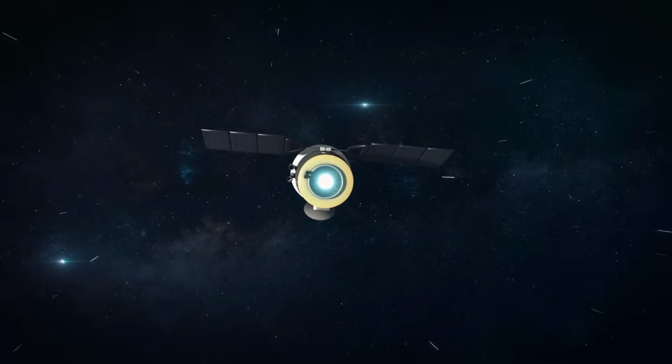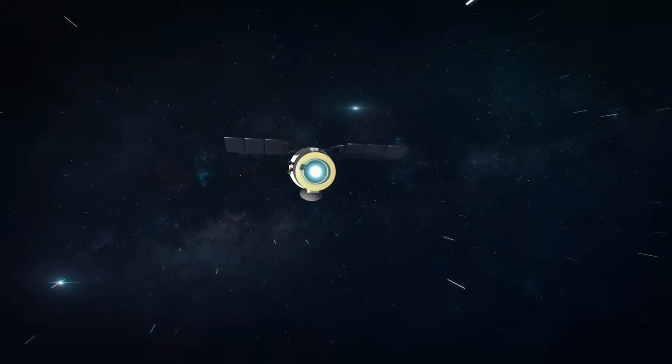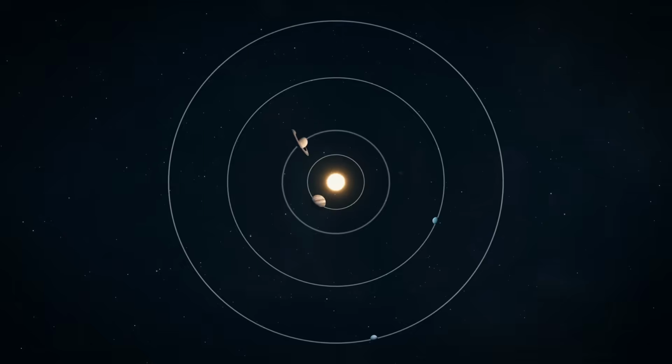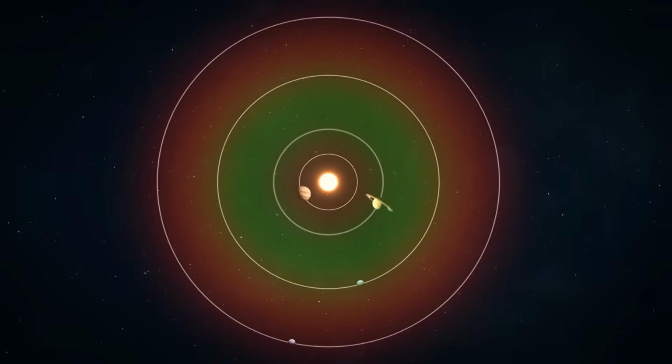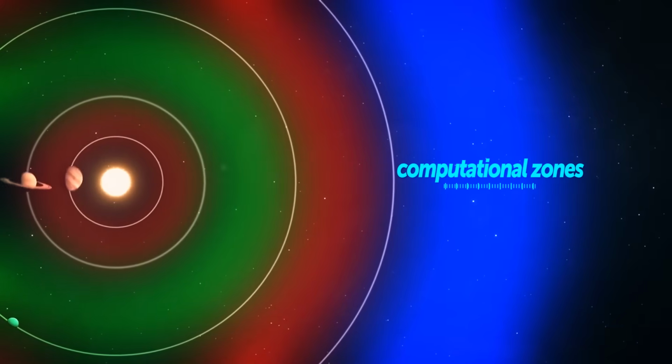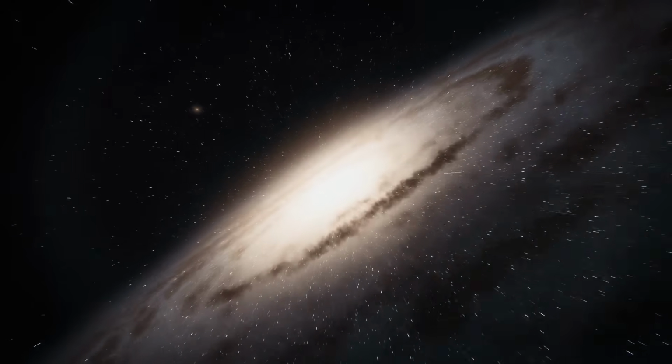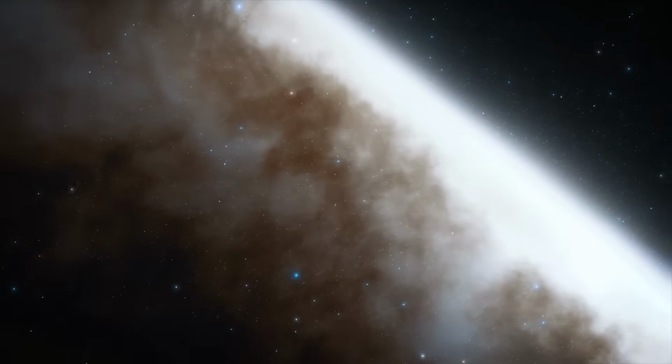That's why two clever researchers have come up with a new idea. They want to change how we think about the places where life could exist. Instead of focusing on habitable zones, they suggest looking for computational zones. Think of these computational zones as special kitchens, where the secret recipe for life is being prepared.